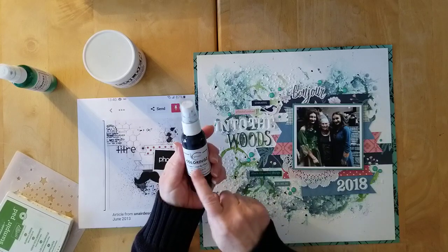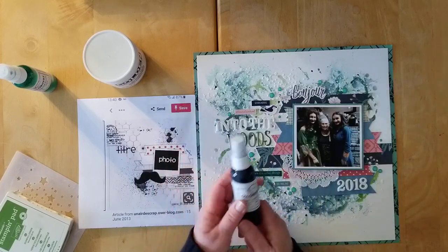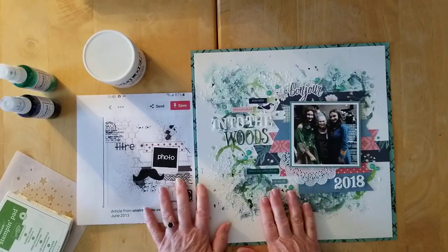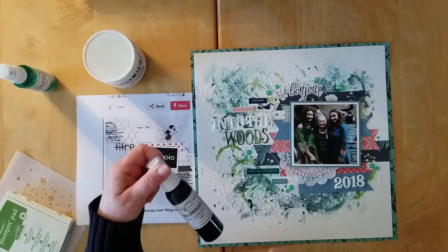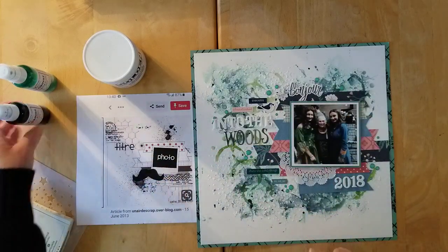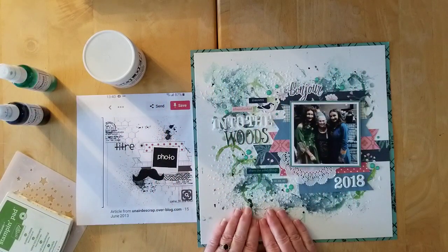And then I also used Mama Sings the Blues, which is a darker navy, without any kind of purple undertone. So it's a very nice navy. It's one of my favorite navies for sure. So I started by putting the packaging technique down. I got that down a little bit everywhere, and then I used Mama Sings the Blues, and I did some splatters. I did a little bit of splattering with both of them.